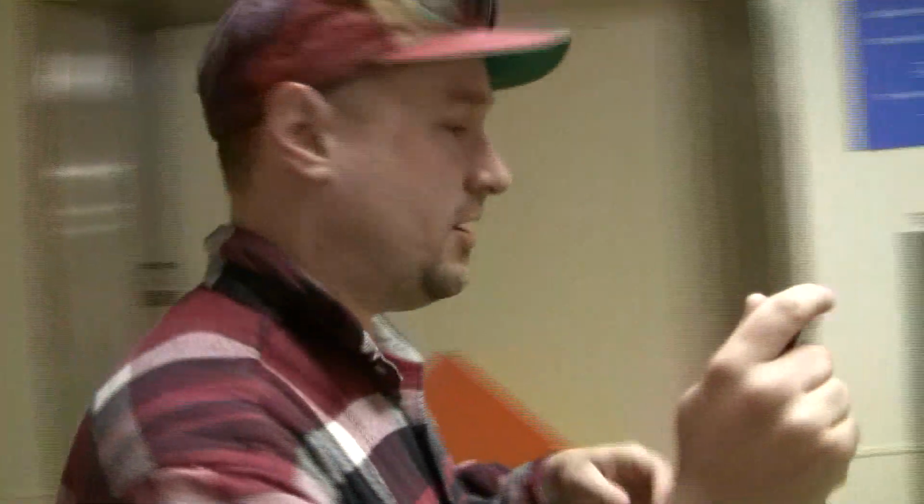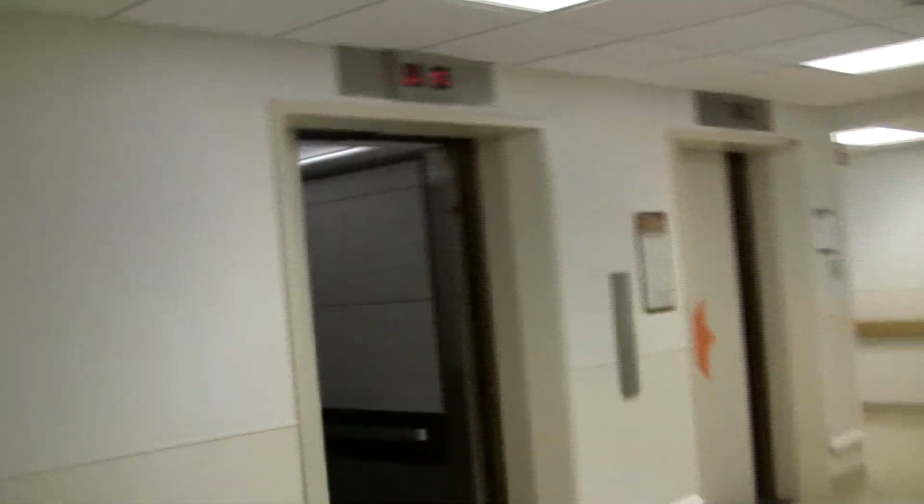Highland Hospital. Rochester, New York. Start by going down. This is a weird layout. Yeah, these used to be two individual banks. Then they tied them together. Nice.